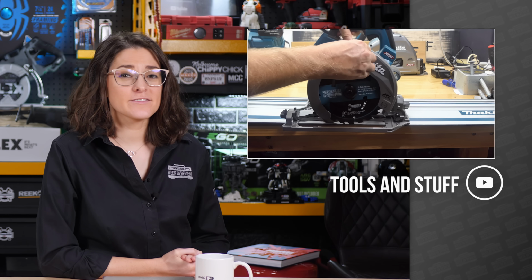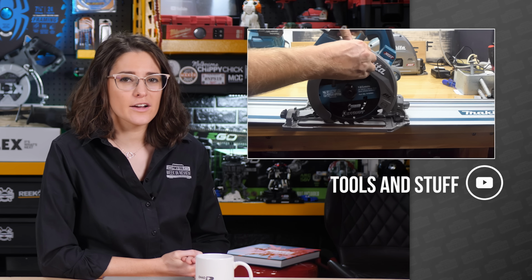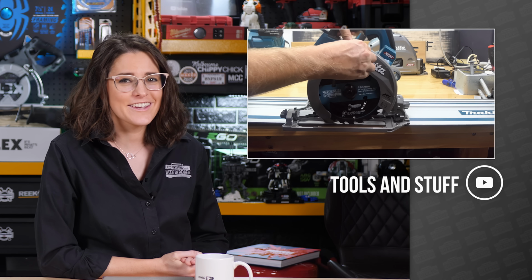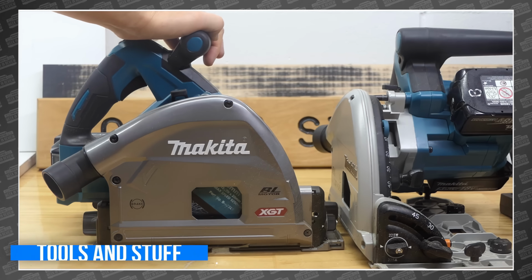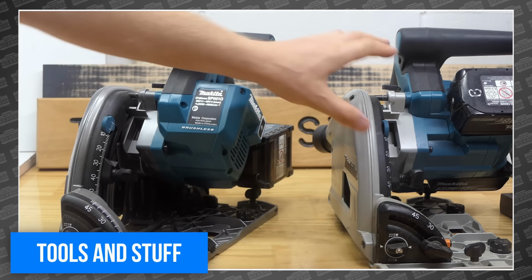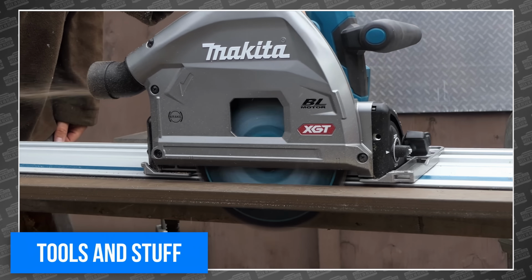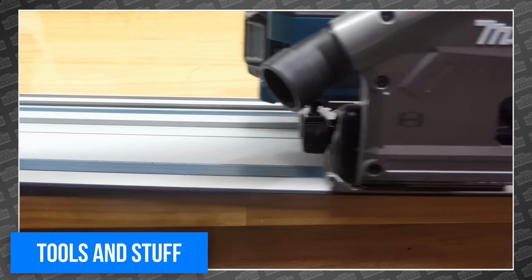Tools and Stuff finally came to the masses this week and lined up the Makita LXT 18-volt X2 track saw next to the XGT 40-volt track saw and set out to determine once again LXT or XGT. XGT. Now, track saws are typically burdened with greatness in the form of many features, and Tools was determined to highlight each one. He starts off measuring the depth of cut, only to be reminded that by putting it on the track, you're losing 4 millimeters right off the top.